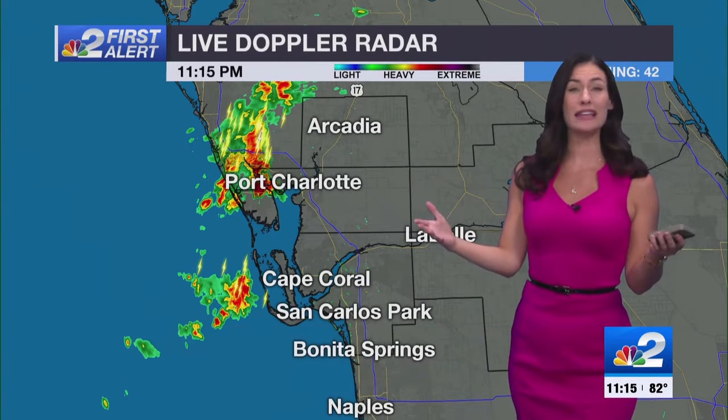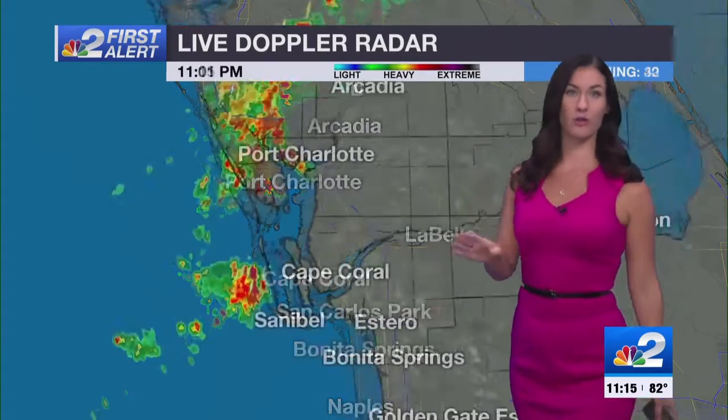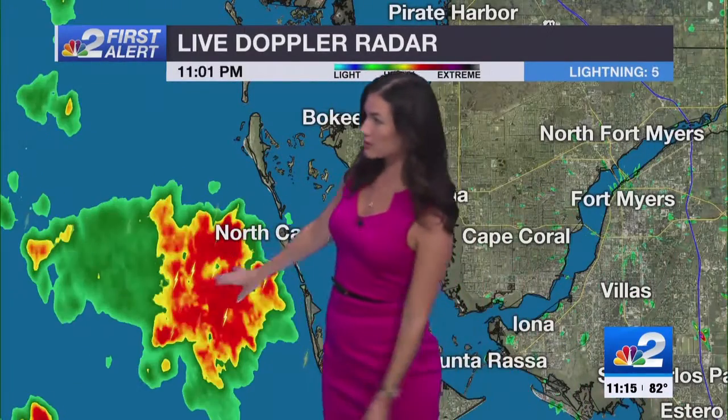Let's get to these storms. We have storms that are being pretty lazy here. We thought they would be cleared out by now, but don't worry, they are on their way out of here. Let's zoom into a couple of them. We see a few just working off the coast, just gave a nice drench to North Captiva, riding north of Sanibel. So these are moving out of here and no longer have to worry about those.